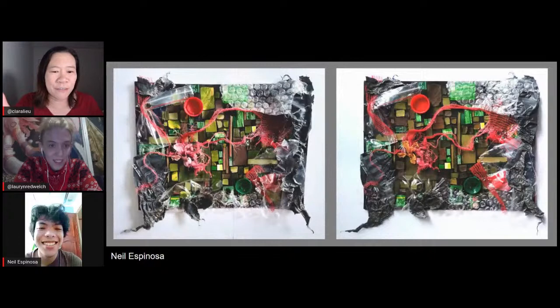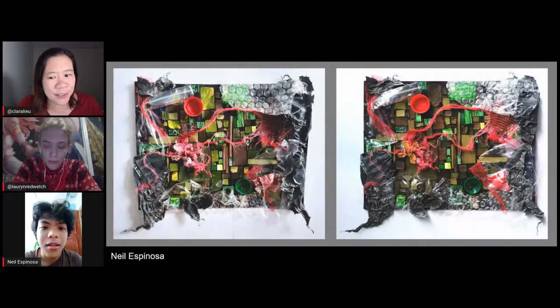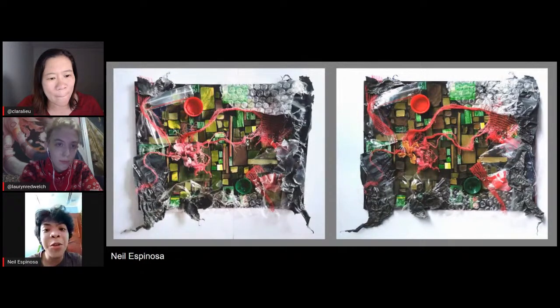So I have a question for you. Is this two separate artworks, or is it two versions of the same artwork? Because I was a little confused. It's two versions of the same artwork. The right one is the one on the left, but the leaves are dried out, so it's brown.